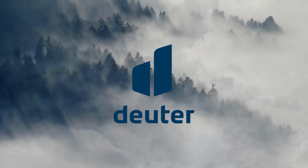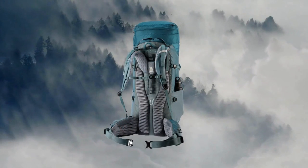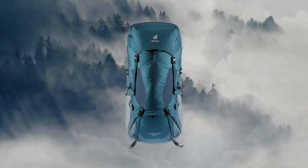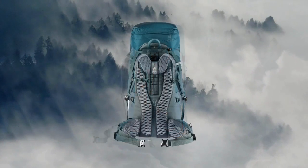Number 3. Deuter Air Contact 65 plus 10 liters. This backpack is designed with a durable yet lightweight construction, featuring an internal frame and a comfortable air contact system that reduces heat and moisture buildup. It also has ample storage space, a rain cover, and an adjustable lid that can be removed for weight reduction.